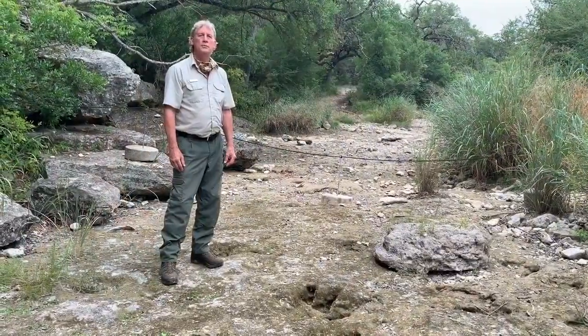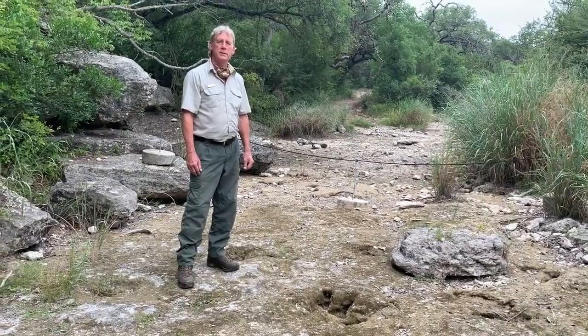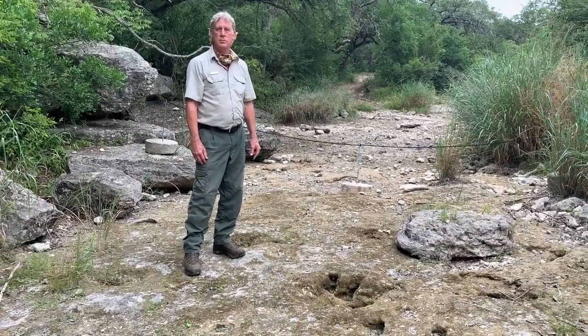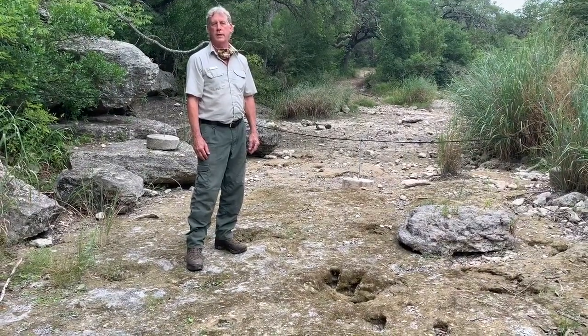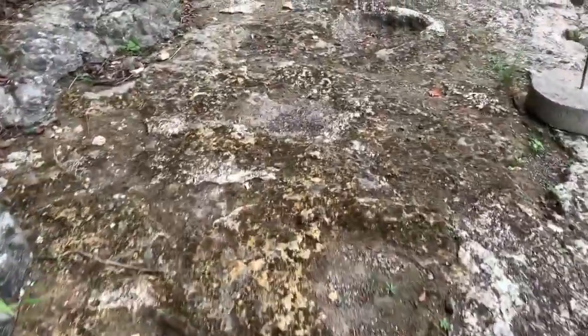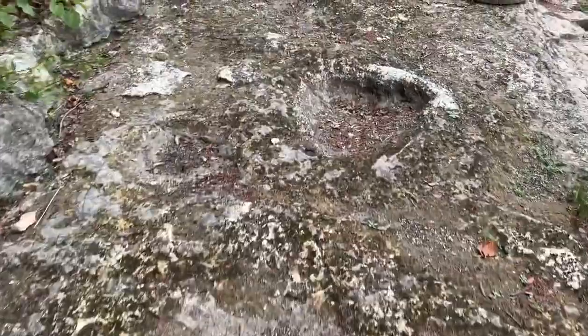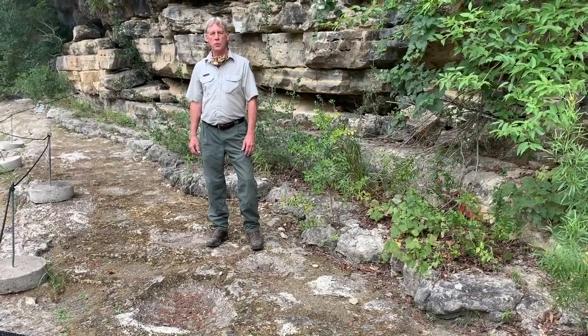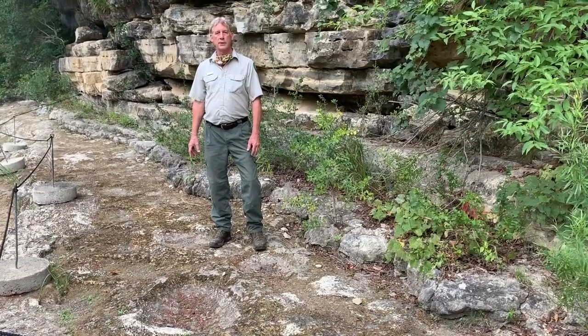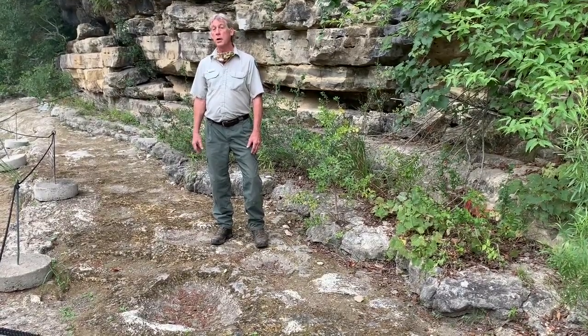We have two types of dinosaur tracks here at Government Canyon State Natural Area. We have theropod tracks, which we've just seen, and sauropod tracks. We're going to go look at those sauropod tracks now. Now standing at the sauropod trackway. This is a trackway that was created during the same Cretaceous period, only it is much younger than the theropods.